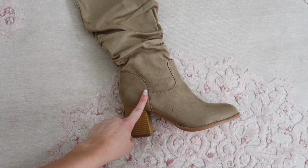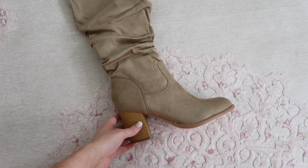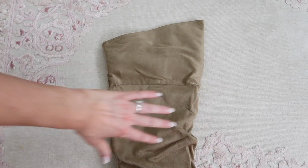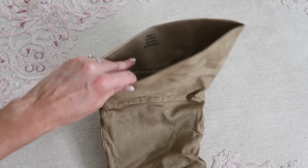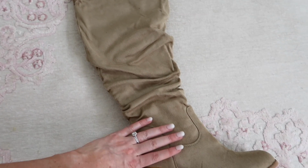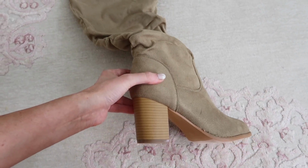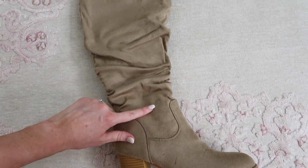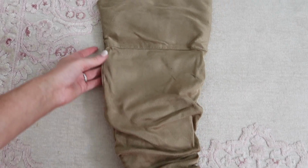So I was really excited to try these over the knee boots. However, I did not realize I ordered the extra wide calf, but I love that it comes in that option. So for those of you who are looking for more of a wider leg over the knee boot option, definitely check this one out. It comes in a couple different colors. I'm gonna go ahead and reorder the regular width just so I can give them a try for you guys.